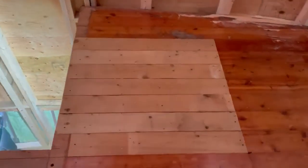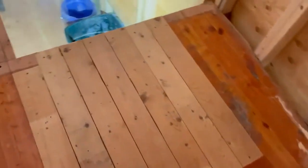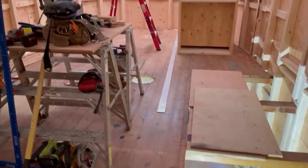So there you have it. Floor patch. And then I'll have to do more of them in other places. Sort of similar to this.